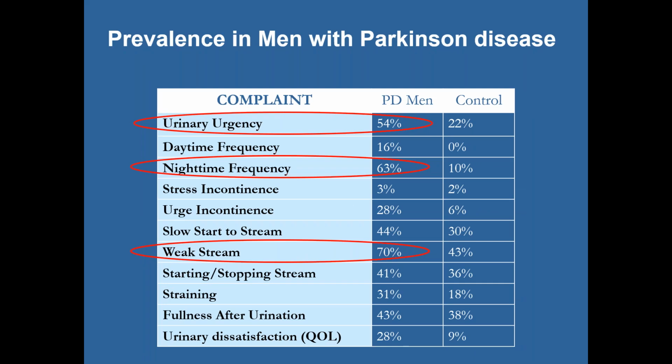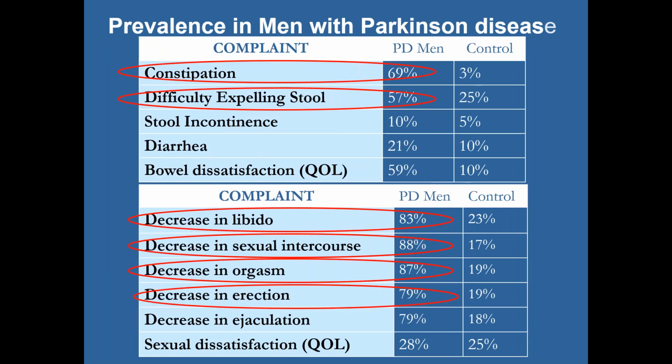As far as men, they have similar bladder difficulties: urinary urgency, nighttime frequency, and having a weak stream. People with Parkinson's tend to have smaller bladder capacities, where they have more of a sensory urgency and they need to go often. When I have them measure what's in their bladder, typically it's much smaller than what the average person or a control group would void. And again, men with Parkinson's have very similar complaints as women: constipation and difficulty expelling stool, much more significant than the control group and age-matched group.